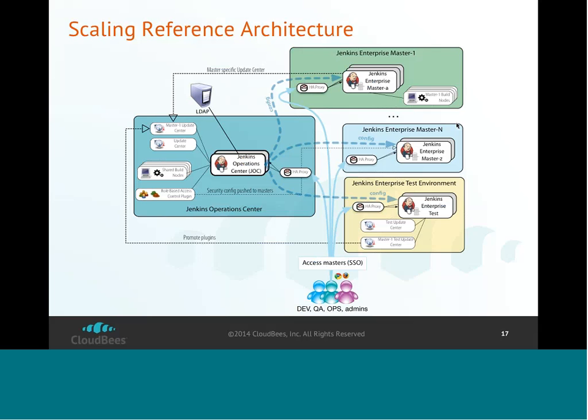First, I will give you the answer, what I will present today. What I will present today is a scenario where I will use several Jenkins masters. You can see them here on the right part of my slide, Jenkins Enterprise Master 1 to Jenkins Enterprise Master N. So many Jenkins masters: the scale-out, horizontal approach. I will manage and federate these Jenkins masters with a CloudBees product called Jenkins Operations Center that will manage security globally in my organization.